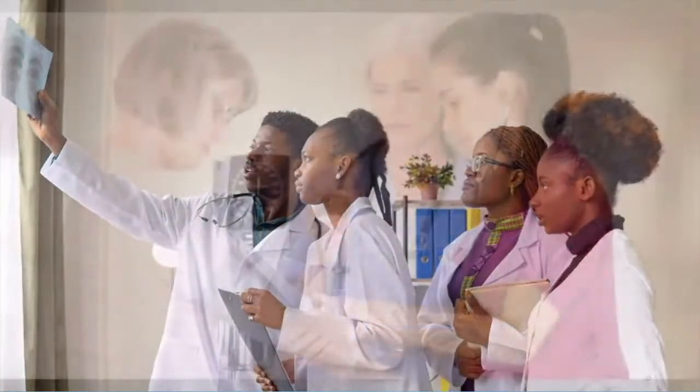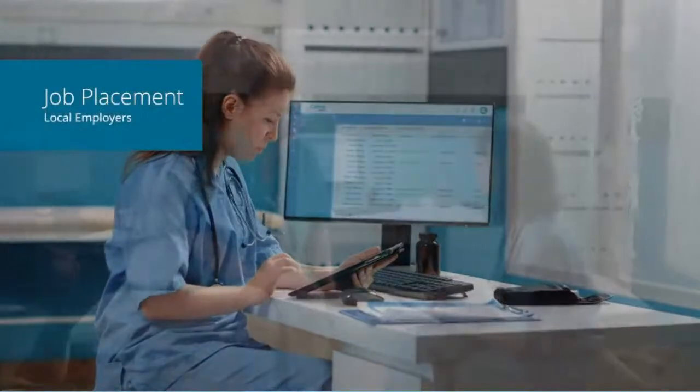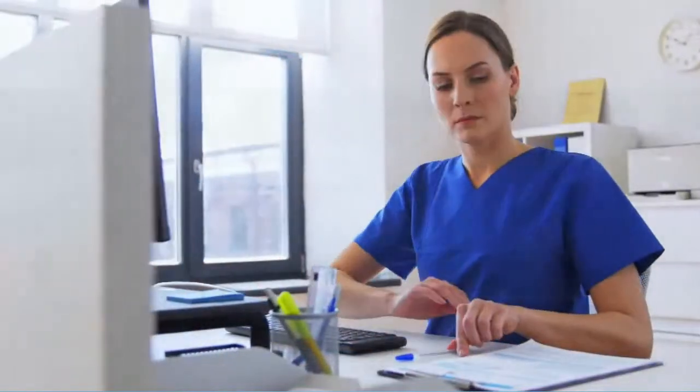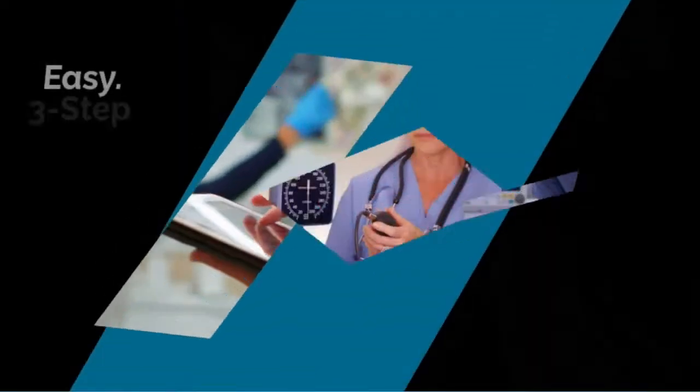Our Ready to Work career training program will take you from the classroom straight into a job. We've teamed up with local employers to help build their healthcare team with new candidates just like you. With great pay and fantastic benefits, landing a job with our partner employers will be as easy as 1, 2, 3.